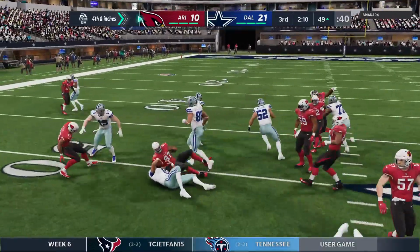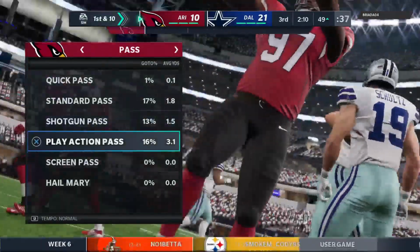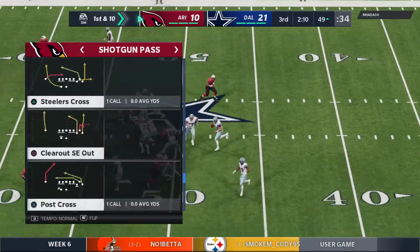Oh, and I think he went backward. He did. The Cowboys here unable to convert on 4th down. And this defense will take over right at midfield.